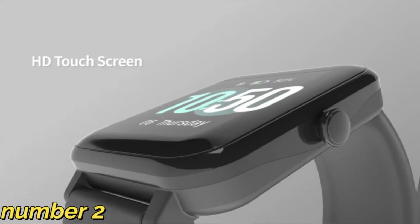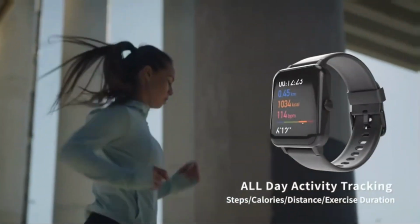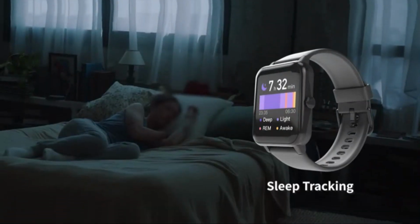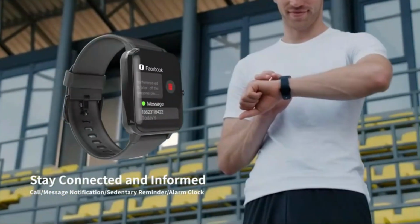Showcasing the smartwatch for iOS and Android phones, this is a versatile wearable device that offers a range of features suitable for both iOS and Android users. With a sleek design and compact dimensions of 9.84 x 1.38 x 0.67 inches, this smartwatch is lightweight at only 1.2 ounces, making it comfortable to wear all day.